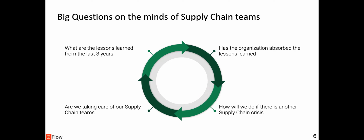Another big thing that people worry about, although it is an unlikely event, but you still need to be prepared, is how will we do if there is another supply chain crisis? And the last one that I should really highlight here is one thing that we learned working with supply chain teams, which is that they are all burnt out.